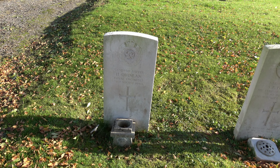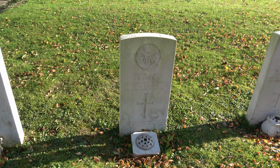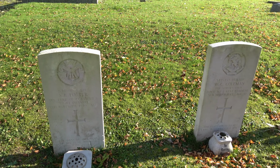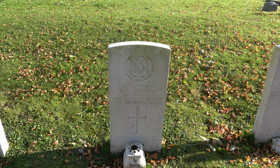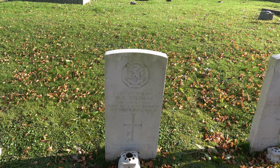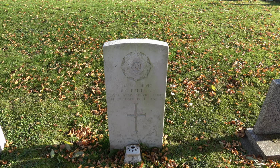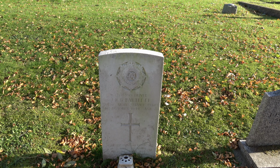This one is H. Quinlan of the Royal Engineers, S.R. Foster of the Duke of Cornwall Light Infantry, W.C. Coleman, the Queen's Own Royal West Kent Regiment, that's a long title, and the 4th one is R.G. Bartlett, Royal Army Service Corps.